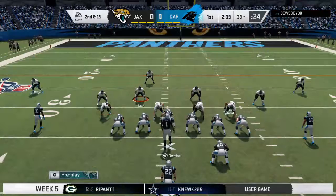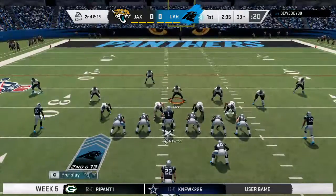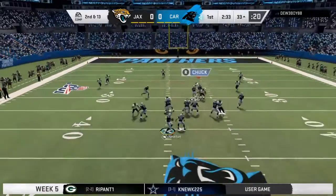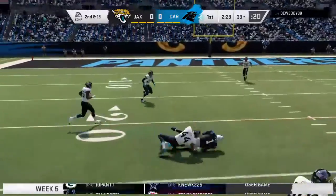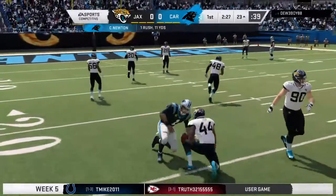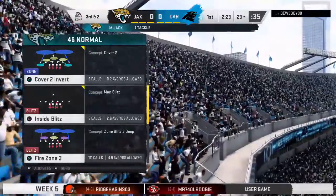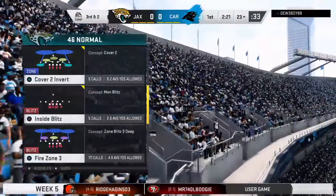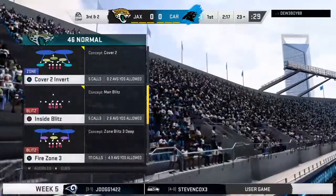Ready? Right to the 3. Now on second and 13, Newton buying time to his left. A nice job of eluding the pressure there, scrambling for 11. Partner, as a quarterback, sometimes you just got to know when the clock has gone off in your head. It's time to go. Tuck it and get all you can.